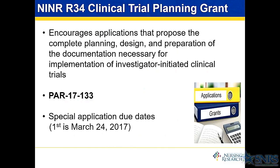Now, NINR has a relatively new clinical trial planning grant funding opportunity announcement. It's the R34. And the R34 is to encourage applications that propose a complete planning, design, and preparation of the documentation needed to implement investigator-initiated clinical trials. Essentially, it's for the applicants to propose the developmental work needed to enhance the probability of obtaining definitive results from their clinical trial. You can search for it by its title or number, PAR-17-133, and there are special application due dates.